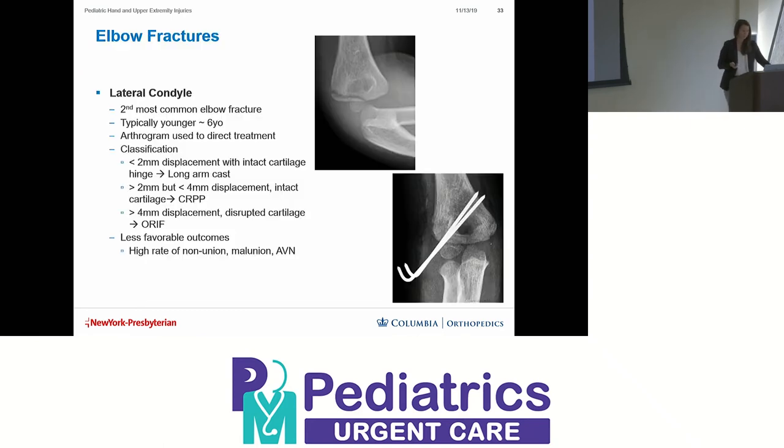And he's doing great. So now we'll move on to the ones we're all worried about, right? The elbow fractures. Those are much harder, harder for you, harder for us too. So I'll just start off with the lateral condyle. These are the second most common. We'll end up with supracondylars last, because I'm sure there'll be the most questions.